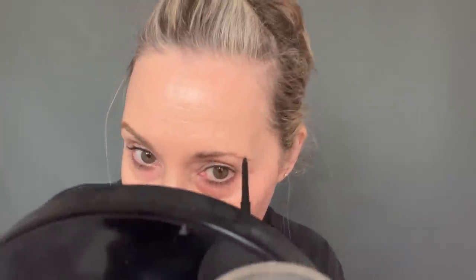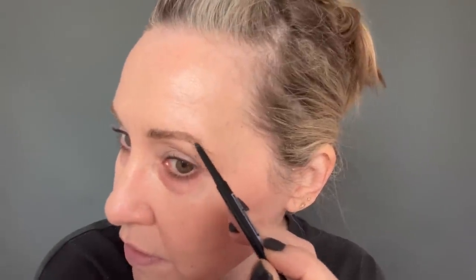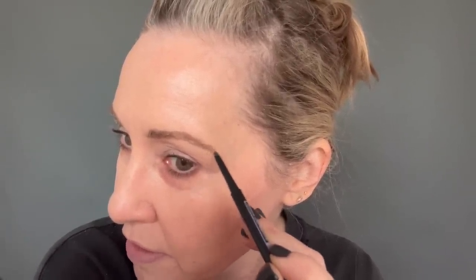Okay, now I'm gonna do this side. Now I have a different shaped brow. This one's not as high, so I have to kind of go a little bit higher with my arch. And then we're gonna do little brush strokes. And I bring them out a little beyond my brow, because remember, this brow is longer than this brow, so I try to make this brow look a little bit longer, okay? Then we're gonna go in.